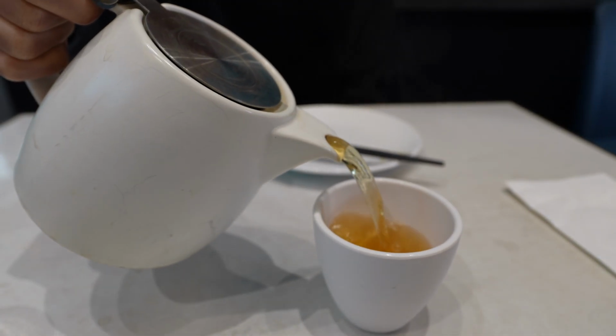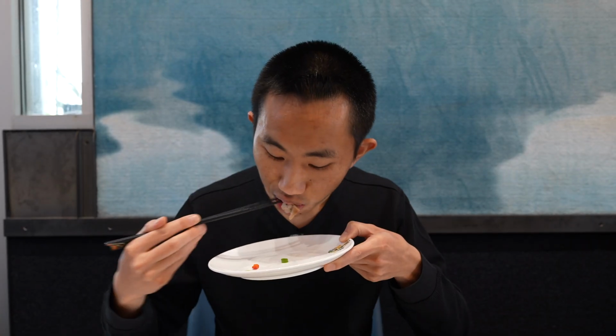I just placed my order, and I also got myself some tea as well, because you gotta have tea with dim sum. They had a variety of tea options on the menu, but I just went for their jasmine tea. Next, I'm gonna be going for this, which is one of my favorite dishes, the steamed pork ribs and black bean sauce, and here they have steamed pieces of taro as well.